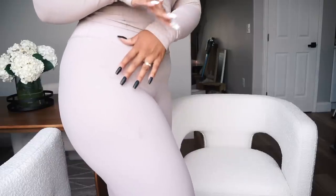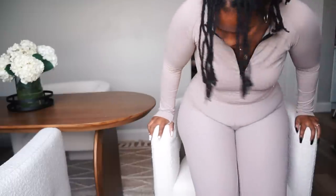Now for my thick girls, I was a little bit nervous if the hips would fit. I just sit straight into it. This chair is so comfortable, y'all. It's giving, I make the decisions around here.